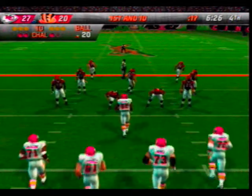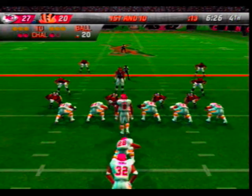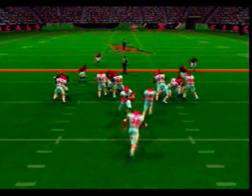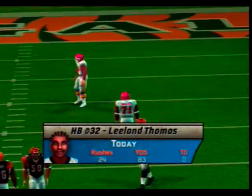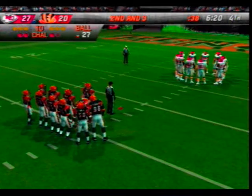First and 10. Start the drive at the 20-yard line. Hand it off. Russell comes up to make the play at the 27-yard line. Thomas kept his legs moving, gets 7 hard-earned yards.